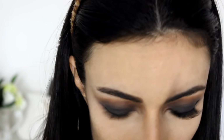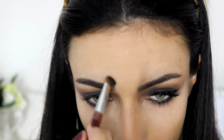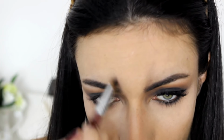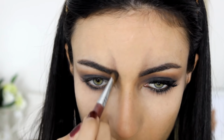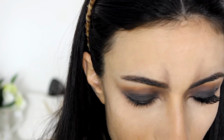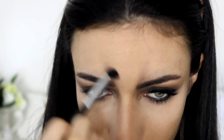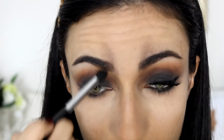To create this, I'm going to be taking whatever is left on my E55 flat brush, if I can find it, with the black shade that I applied all over the lid. And I'm just going to continue this dark shade right upwards like that. And then I'm going to be blending it out with the E45 again, focusing on the base, and then just kind of swooping it outwards like that to create these hollow kind of areas near my eyebrow like that.